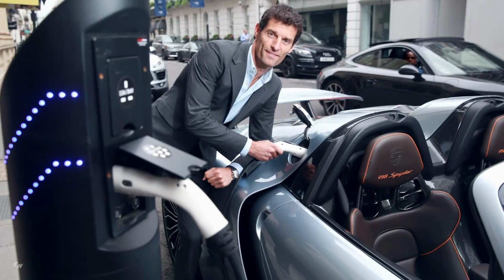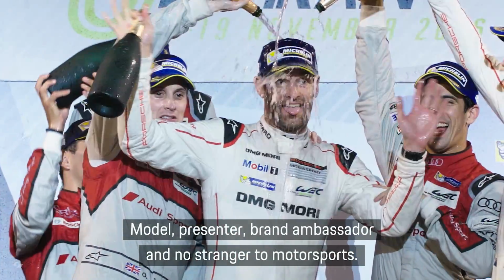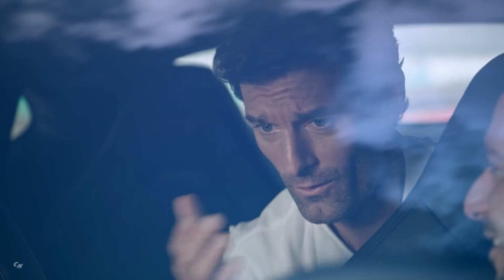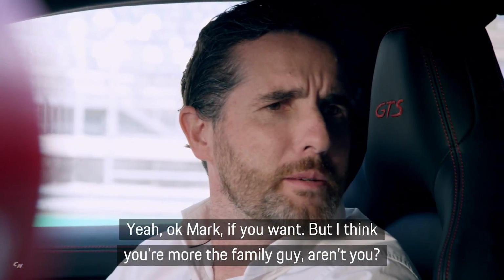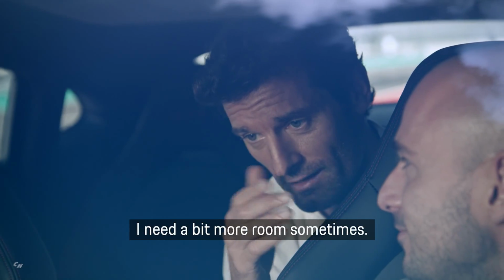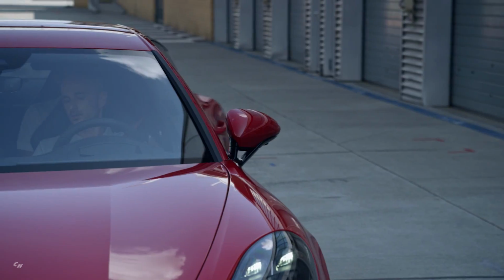Mark Webber, model, presenter, brand ambassador, and no stranger to motorsports. When do I get my turn in this? That's my right. Yeah, okay, Mark, if you want. But I think you're more the family guy, aren't you? Need a bit more room sometimes. So I think you should take the green one. Deal.